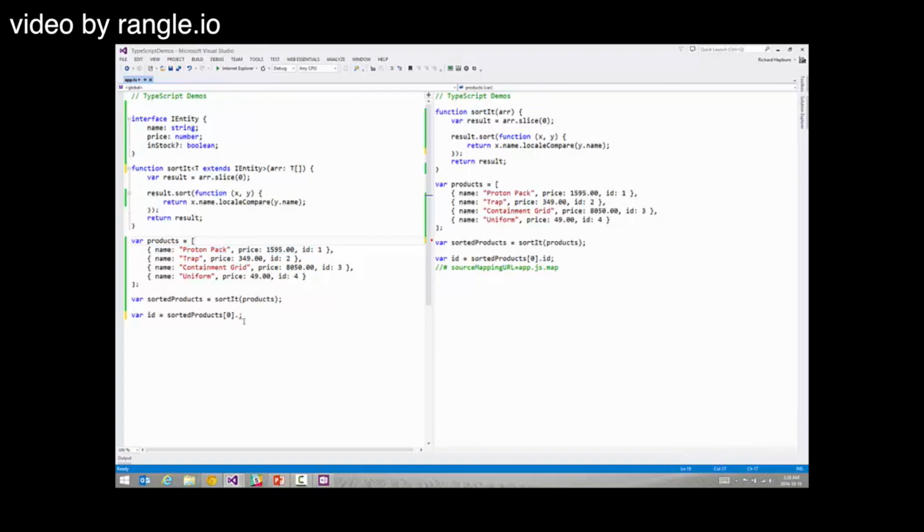I'm getting the IntelliSense that I need, but there's something a little bit weird because I'm not getting an in-stock property here, because theoretically, I want it to tell me that that is a valid value that I can pass back. So if I wanted to, I could type this. I could say that products is actually an array of IEntity. In which case now, if I go down here and I check my IntelliSense, I actually get an in-stock, a name, and a price, except I've kind of lost the ability to access the ID property.